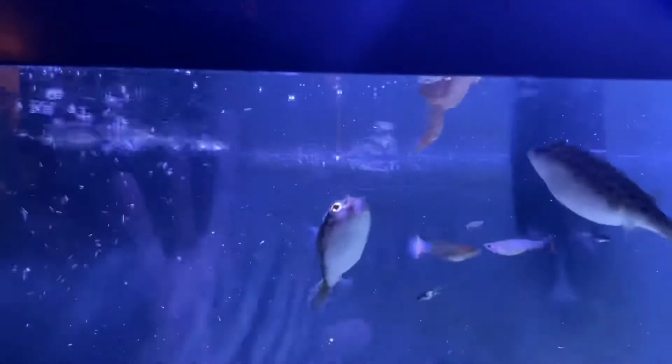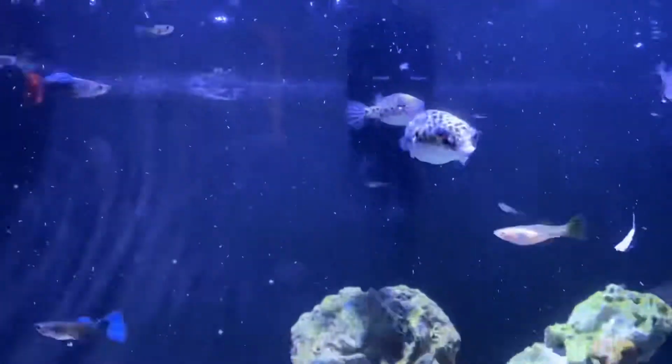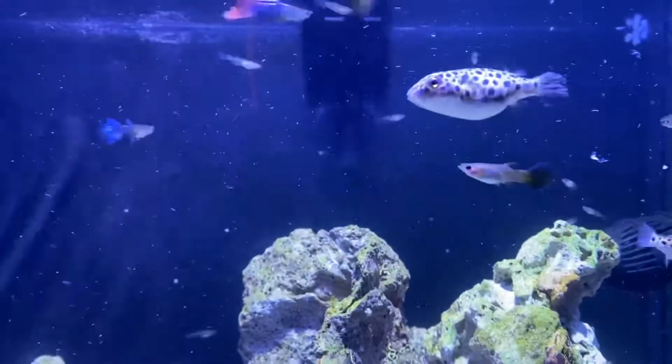I'm hand feeding krill to these puffers right now. It's the coolest thing. The fish are really healthy. Everybody's really active. You can see the puffers have put on a good amount of weight since we've introduced them. I was worried at first about the aggression issues with the guppies and the mollies, but that was a bit of a problem at the beginning, and it no longer seems to be an issue.